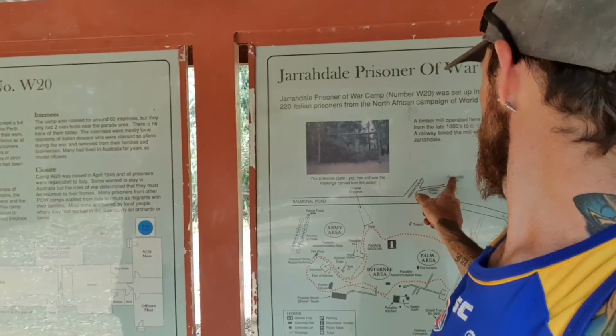But if it was a unique find, it was a cool find, especially considering we're in Jarrahdale, which is a timber mill, so there's a bit of a hint to you. But yeah, we'll take you back. It's a tree. Yeah, we bring home a sapling and we'll plant it in the yard.